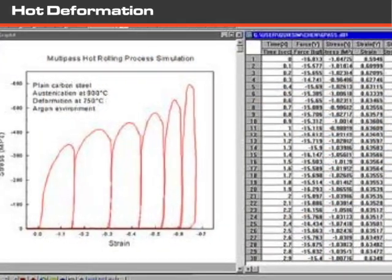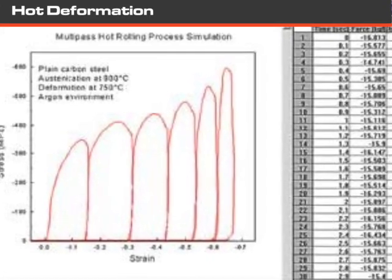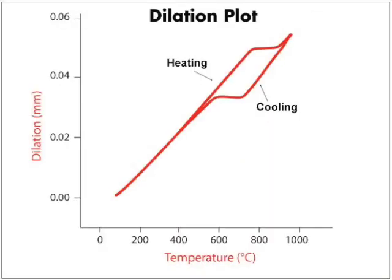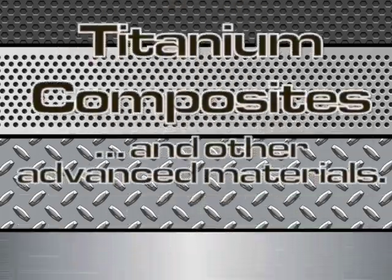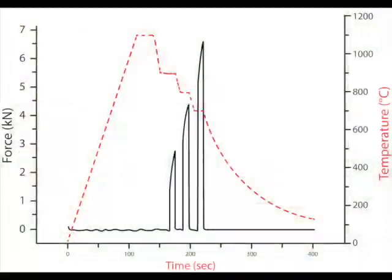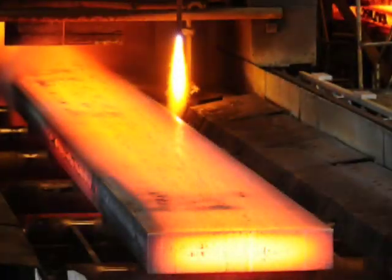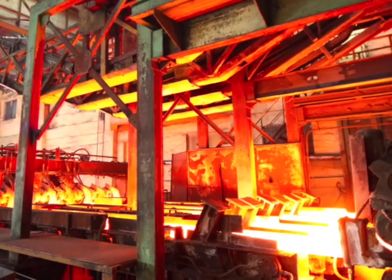The process can be interrupted and the specimen quenched at any point, including between hits of a multi-stand simulation to examine the microstructure of a specimen. Optical dilatometer and extensometer systems are available for dynamic deformation CCT studies. Gleeble systems can also be used on aluminum, titanium, composites, and other advanced materials. Every Gleeble combines thermal, mechanical, and computer systems to provide unsurpassed capabilities for physical simulation to produce new materials, optimize processes, improve quality, and preserve capital investments.